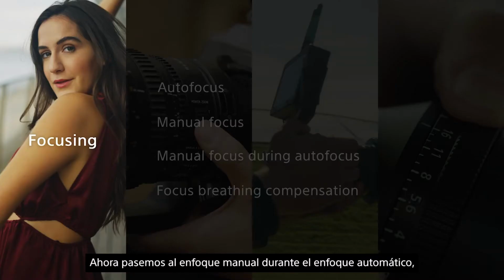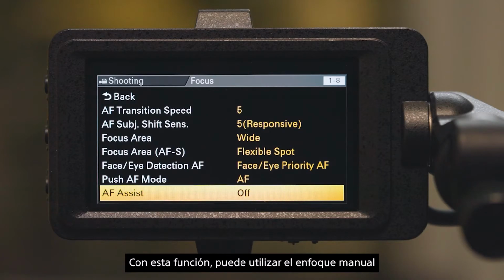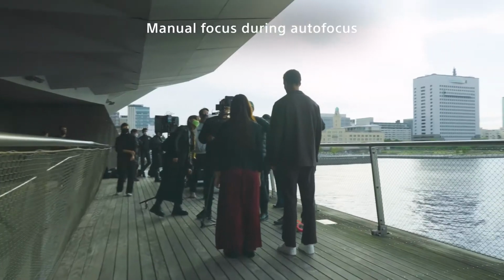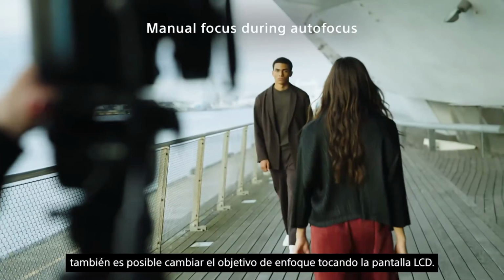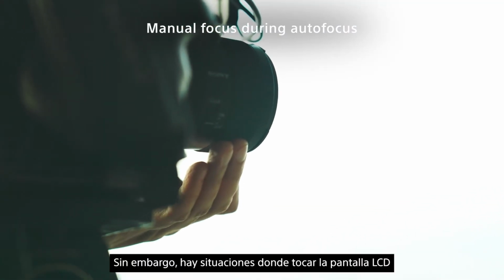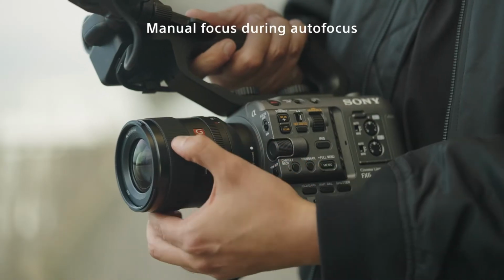Now, let's turn to manual focus during autofocus, which is called AF Assist. With this feature, you can use manual focus during autofocus, allowing for greater flexibility when changing subjects. When you're shooting moving subjects with autofocus, it is also possible to change the focus target by touching the LCD screen. However, there are situations where touching the LCD screen might limit the videographer's mobility and operability.